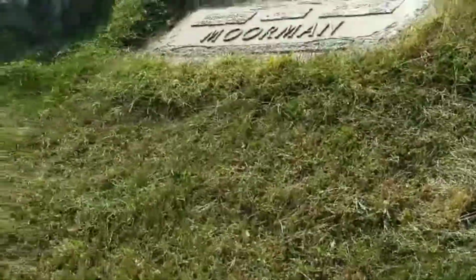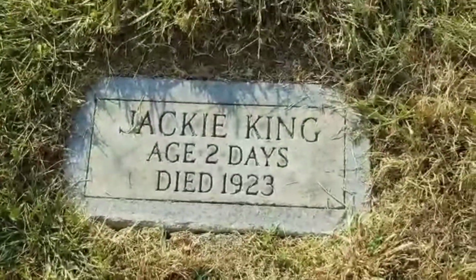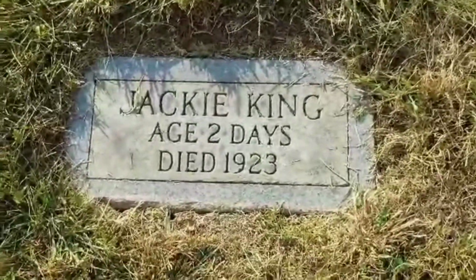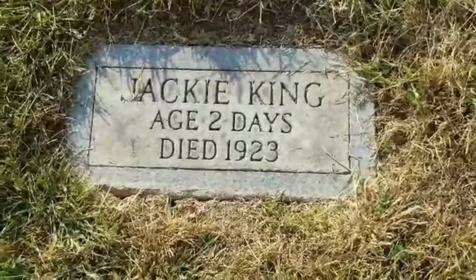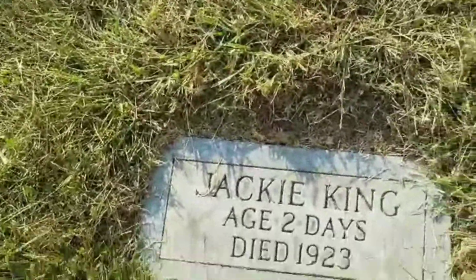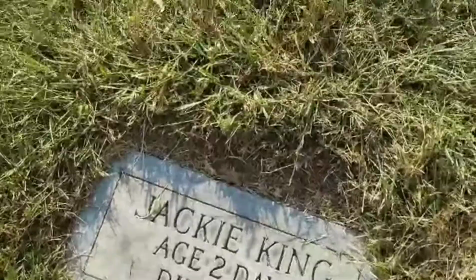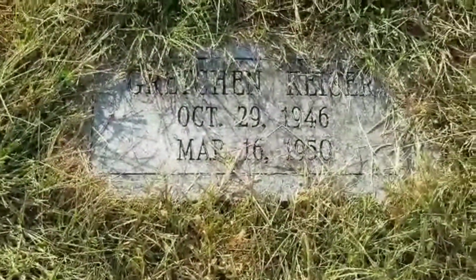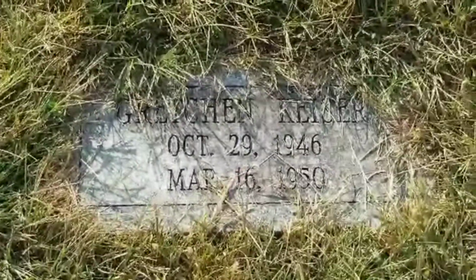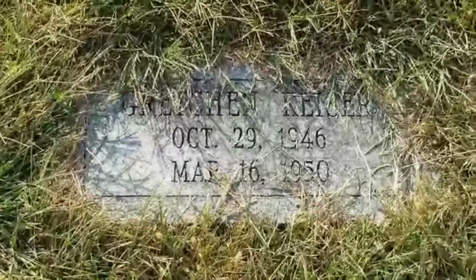Here is one of the hardest things when walking through a cemetery. Is graves like this. Jackie King, age 2 days, died in 1923. Obviously, back then, we did not have the health care as we do now. Here's another young child, born October 29, 1946, and died March 16, 1950.